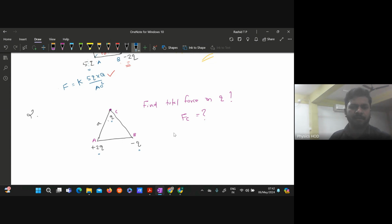Okay, that is, we can draw the vector symbols. We can draw the force direction here now. Force on the charge small q at this point: both are positive charges. Therefore, the small q charge will be repelled away along this direction. This is the force experienced by the charge placed at C because of the charge placed at A.